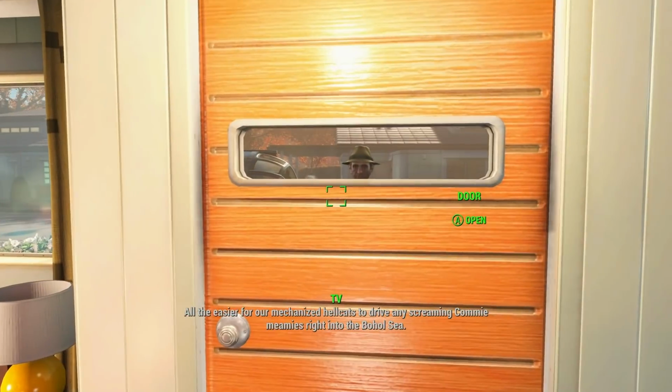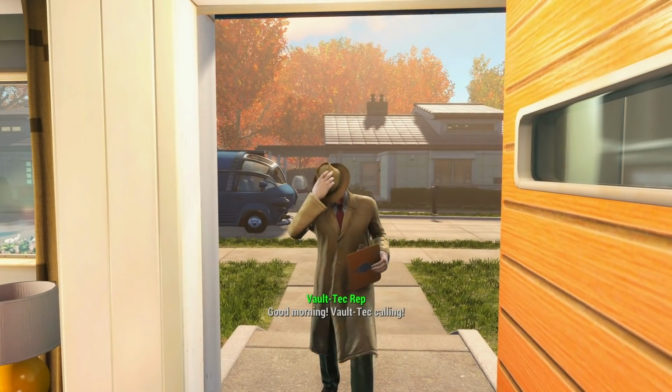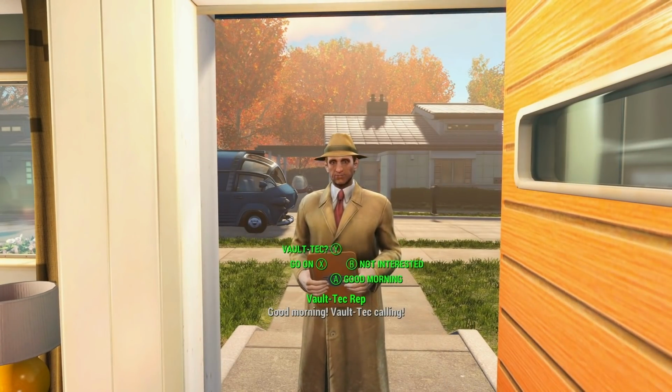Fallout 4 presents a retro-futuristic view of the year 2077 in which everyone drives nuclear-powered Cadillacs and has chatty flying robot butlers.